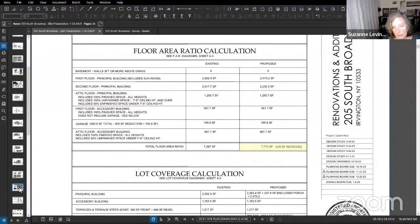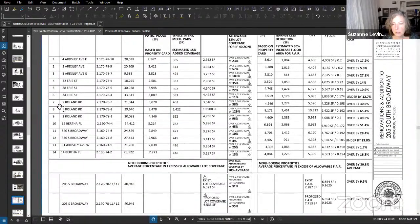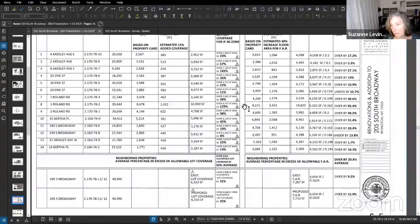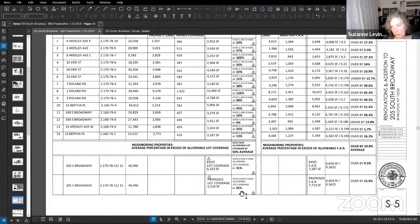I will add that we did do a neighborhood analysis, which examined how much the surrounding properties exceed the allowable lot coverage and floor area ratio. When we examine the lot coverage, we see that the 14 surrounding properties all exceed the allowable, ranging from 11% to 129%. If we average them, on average, they're about 50% over the allowable. For our lot coverage, the existing is 31% over the allowable, and with the additions, we're at 35.